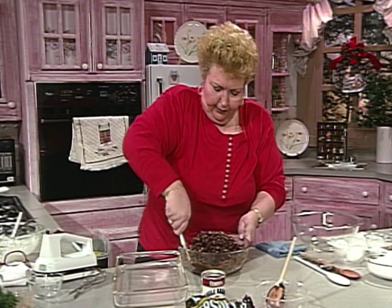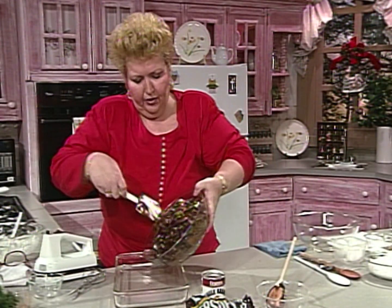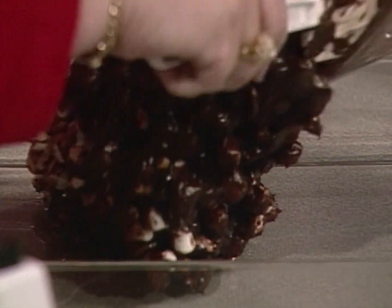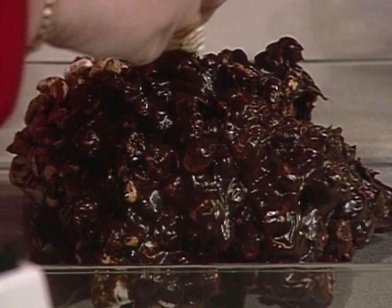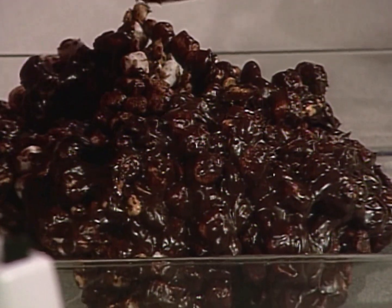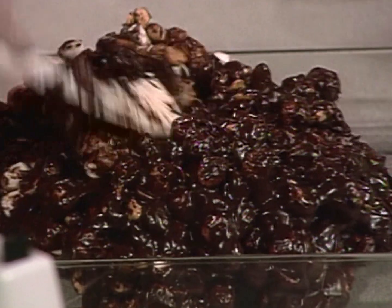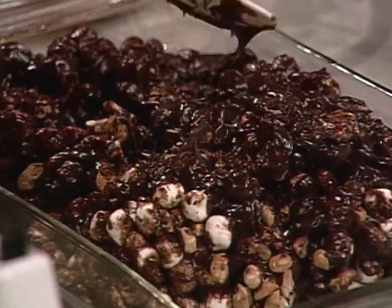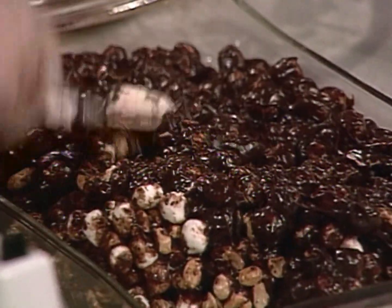Well, we've got them mixed up pretty good. We're going to pour this into our pan. Now remember, if you don't want this dish to go, you would have this lined with wax paper. It's very important that you remember that. Okay? And then basically all you do is just spread it out. Spread it to the corners.